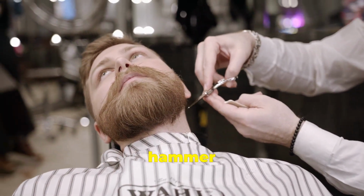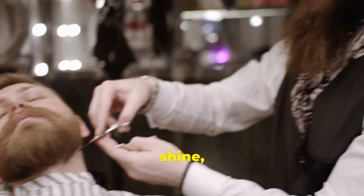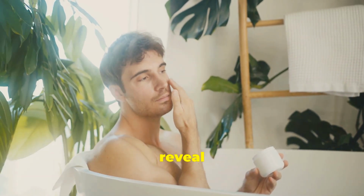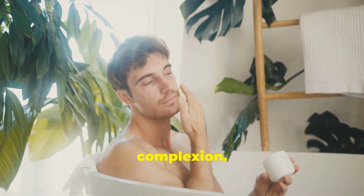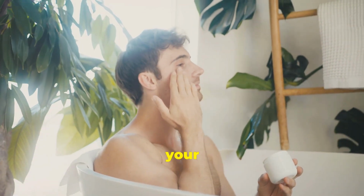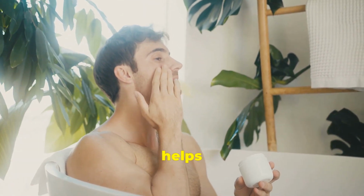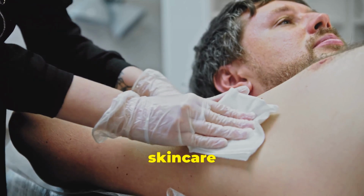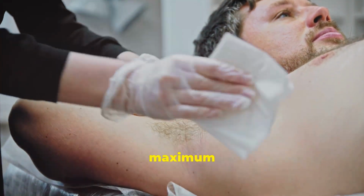Fellas, just like Thor's hammer needs to be polished to maintain its shine, your skin needs regular exfoliation to remove dead skin cells and reveal a brighter, healthier complexion. Use a gentle scrub or a chemical exfoliant once or twice a week, depending on your skin type. Exfoliation helps prevent ingrown hairs, reduces the appearance of pores, and allows your skincare products to penetrate deeper for maximum effectiveness.